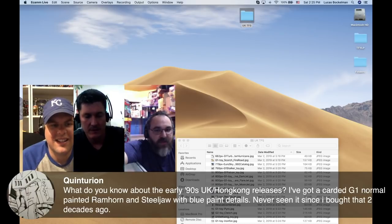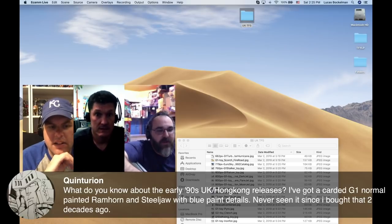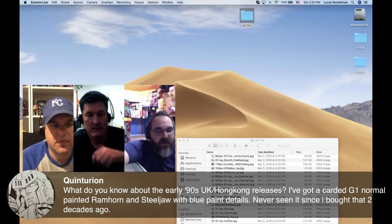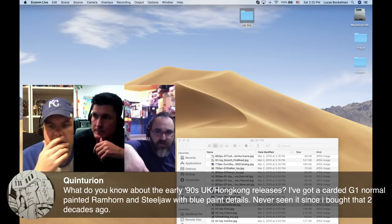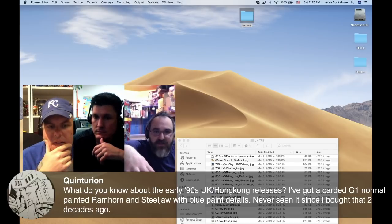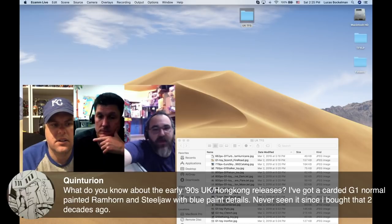Right. So you have to be careful. I haven't seen pictures of a variant on the Ram. Please post a picture of that Ram horn. I would love to see the variant on that. I really would. And I'm curious, if it's the chrome, maybe the chrome has faded and it's blue plastic underneath, which is still a valid variant, but I really want to see that Ram horn.